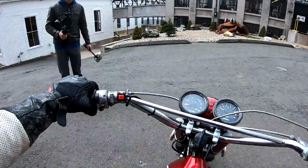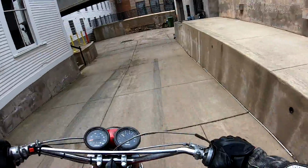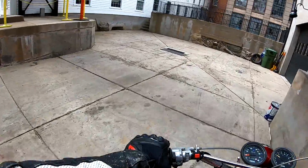So to see the younger generation getting into these vintage classic bikes and enjoying them as much as we did when we were kids is really, really a cool experience.